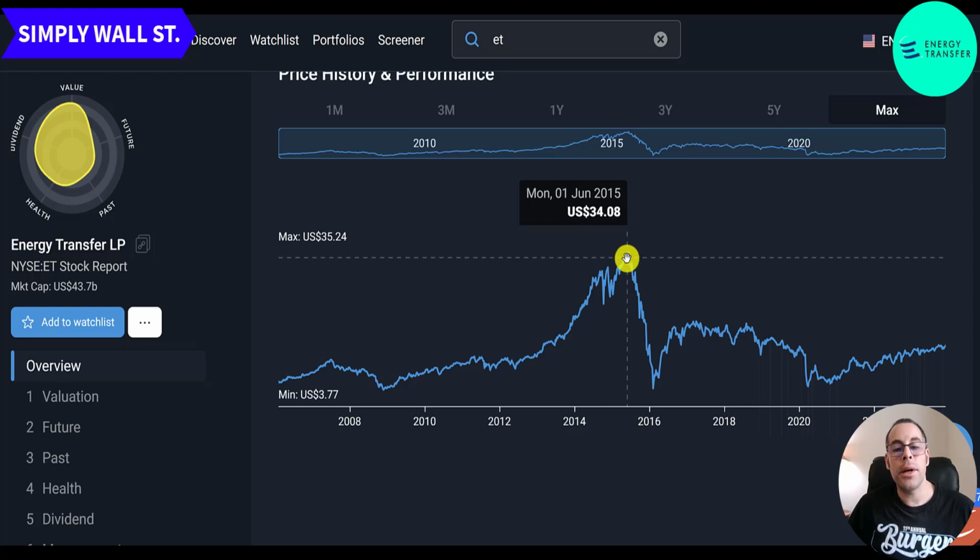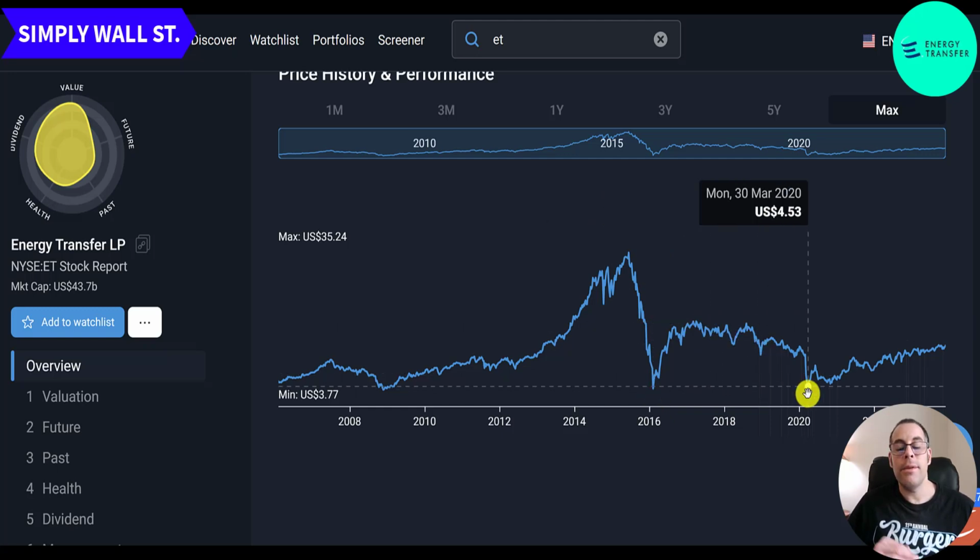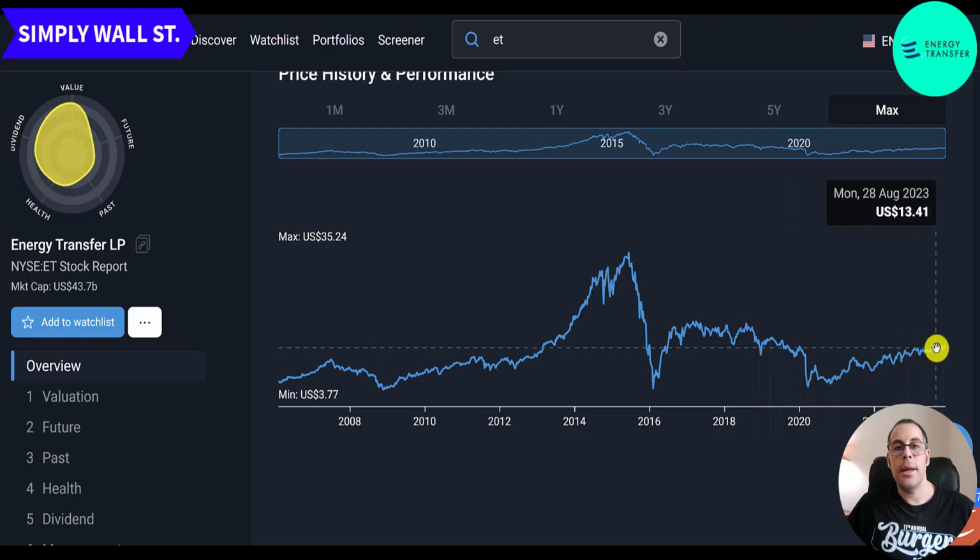Oil prices plunged in 2016, so did their stock price, back down to $4. It took another year to hit 20, so it ran up fairly quickly. They fell below $5 during COVID in March 2020, but it's pretty much uphill since then. And you always get that solid, consistent dividend.